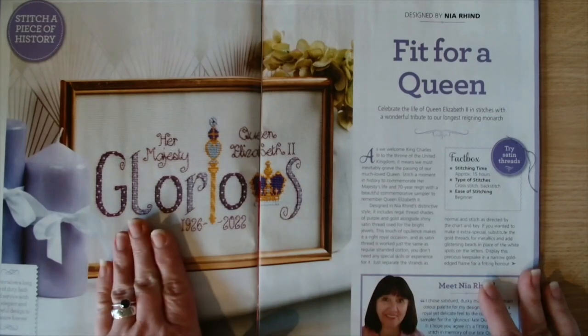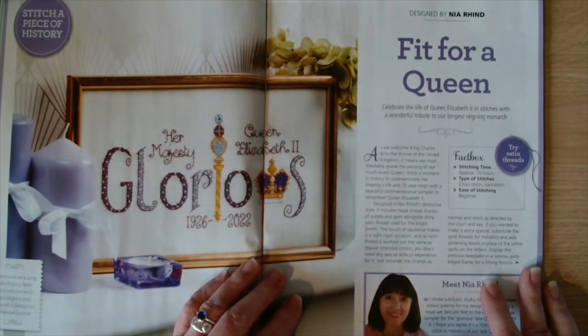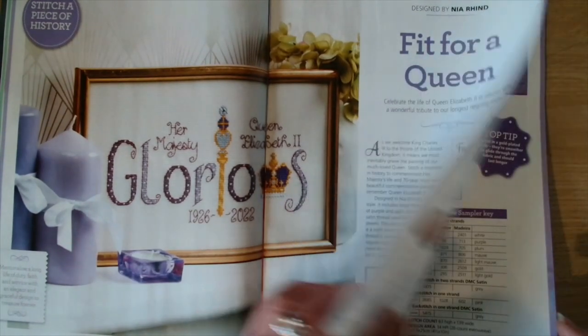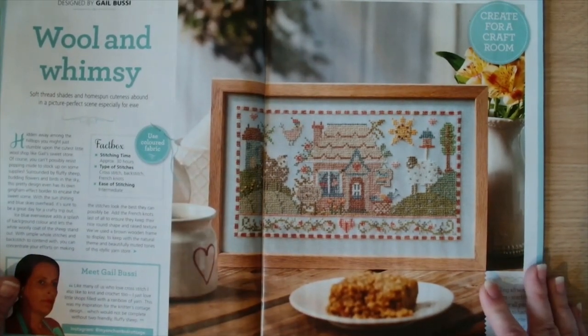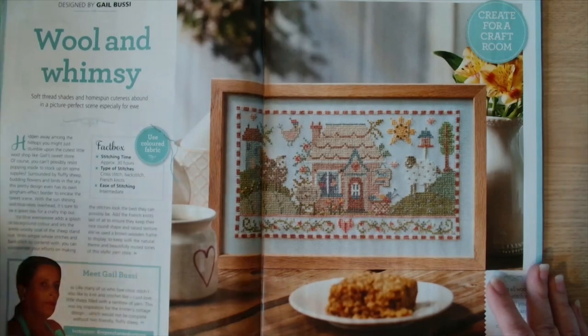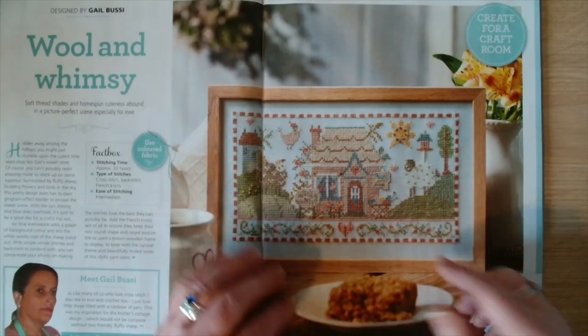Yeah, that is gorgeous. It says, Her Majesty Queen Elizabeth II, 1926 to 2022. Nice. Then we have Wool and Whimsy, and this is by Gail Boussey. It says, soft thread shades and homespun cuteness bound in a picture-perfect scene, especially for you. It's got a sheep, yes, a couple of sheep.